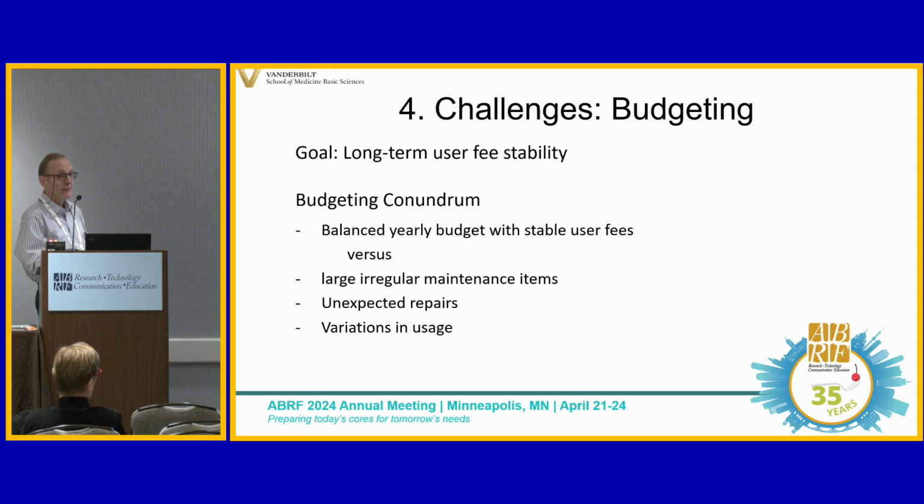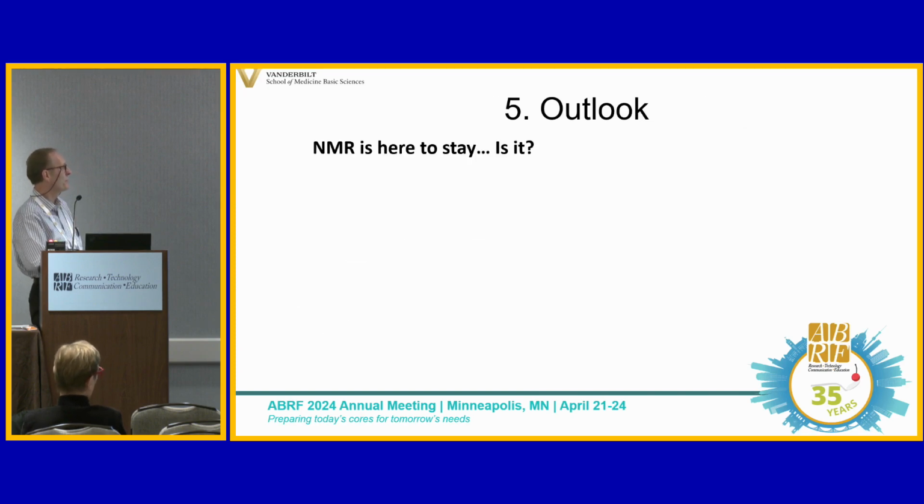Last but not least, we also deal with a variation in usage. There are times when everybody wants to run a spectrum, and then they disappear for half a year or a year because they're writing a paper, analyzing their data, working on their dissertation. You don't see them. So the usage can vary quite a bit. That is a true challenge. How do we budget when we have to balance the expense versus the income at the end of the year? It's not an easy task.